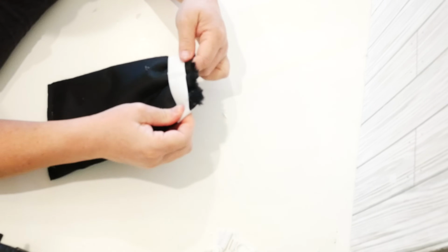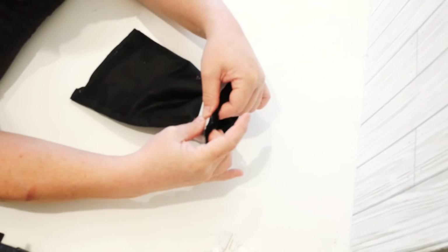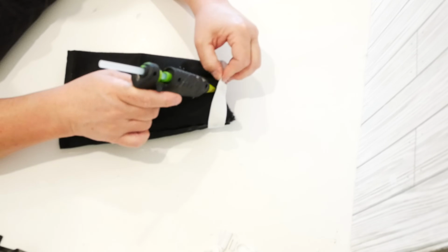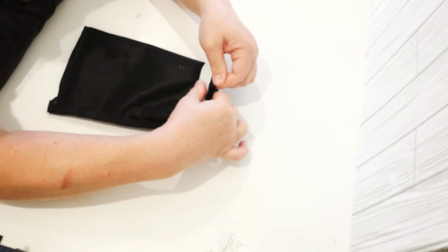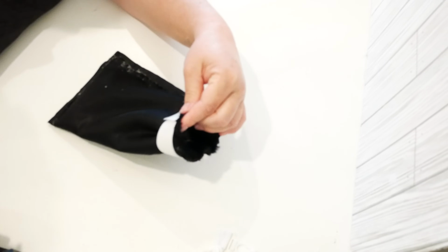Then I'm just going to put it around the top edge of the little pouch that we're making, and I'm going to glue it in place, gathering the fur as I go, just so that it does sort of look seamed somewhat and like it has some sort of ruching.